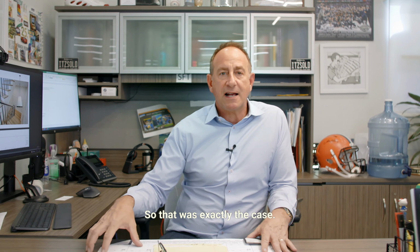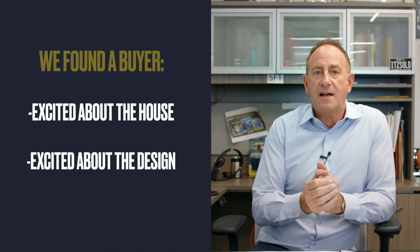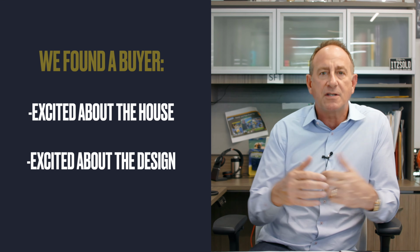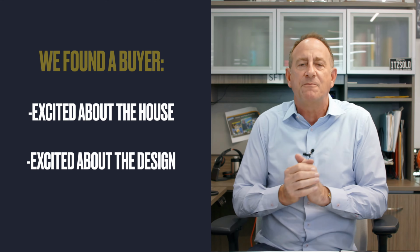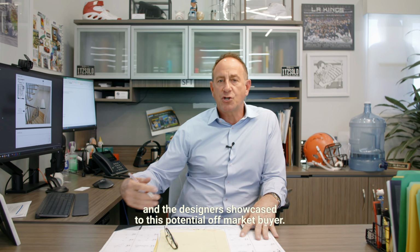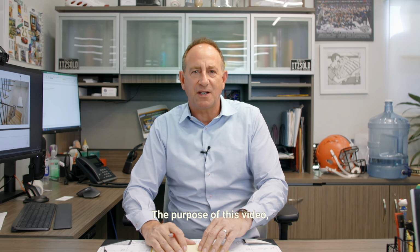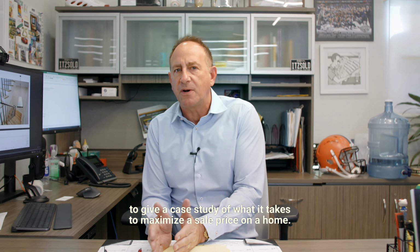We were able to source a buyer who was very excited about the house, its design that was going to be there, the yard size, and the placement of the pool and jacuzzi, which we worked on together to decide. Should we put a pool in? Where should it go? All those things we collaborated on between myself, the builder, and the designers, and showcased to this potential off-market buyer. The purpose of this video is to give a case study of what it takes to maximize a sale price on a home.